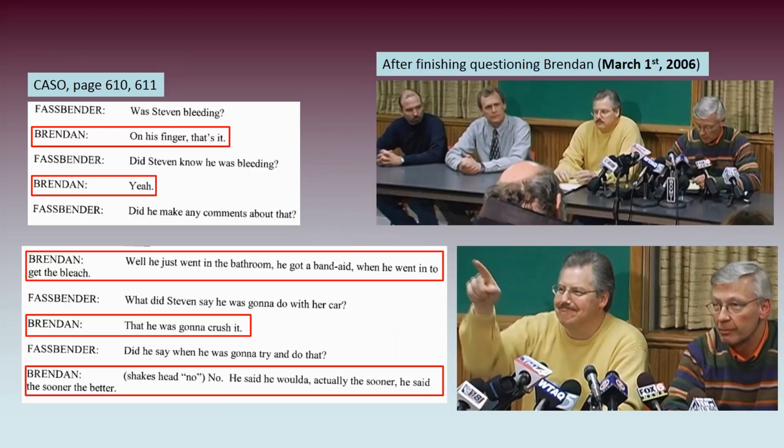Okay, now I continue. Fassbender: Was Steven bleeding? Brendan: On his finger, that's it. Fassbender: Did Steven know he was bleeding? Brendan: Yeah. Fassbender: Did he make any comments about that? Brendan: Well, he just went in the bathroom. He got a Band-Aid when he went in to get the bleach.